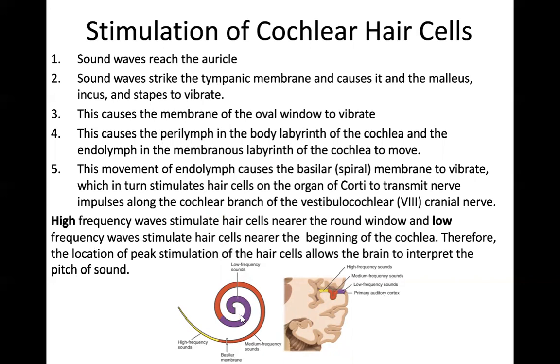And so we stimulate different areas of our little snail shell, the cochlea, and then those signals are transmitted to different areas. You can see yellow, red, and purple are color-coded within our primary auditory area of the cerebral cortex. And so we carry it to a different area of the cortex, and our brain is therefore able to interpret and understand that you might be dealing with a more medium frequency sound or a higher frequency, higher pitch type situation.